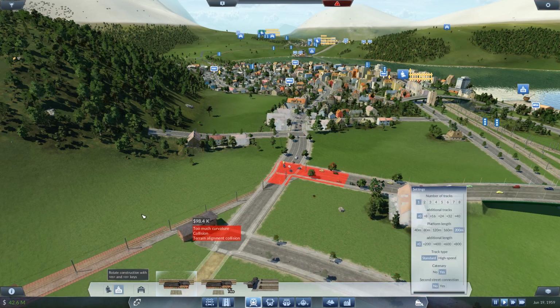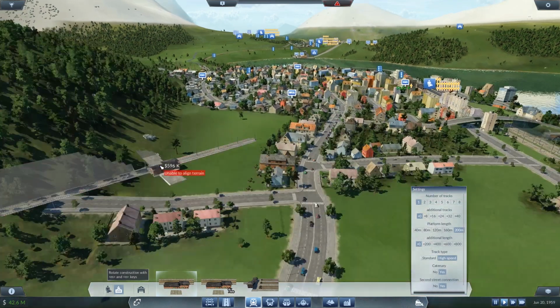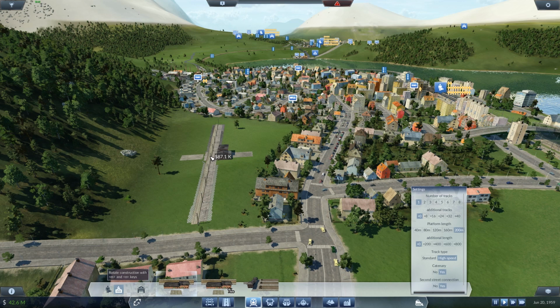I think we go 200 on this. We'll high speed it. Not that it really needs it. We'll second street it. I mean, I could terminal. I mean, I'm not going to take it any further than this. Could terminal, he says.